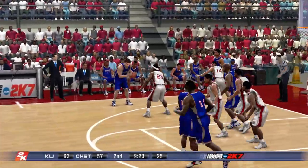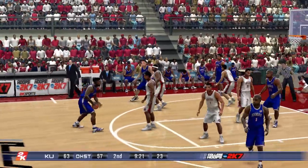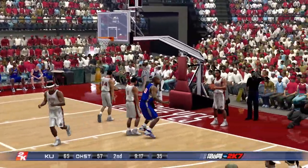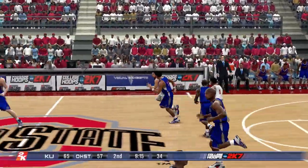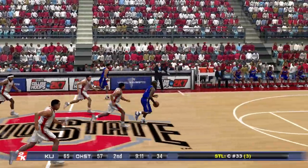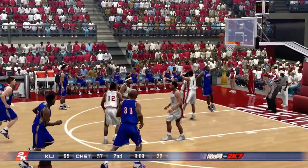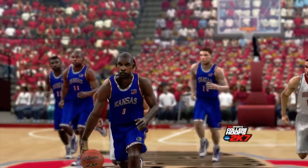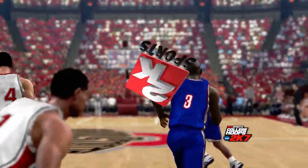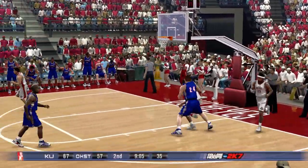Feeds it to the left wing. Number 32 gets it top of the key. Number 33 gets some air, hammers it in. Great job taking it to the tin against the smaller player. Stolen by number 33. The finisher. The layup was dropped in by number 3. Number 3. Well, he's getting his share of shots, but I'm sure he'd like to get more of them to drop. That could turn this game around if he gets hot.